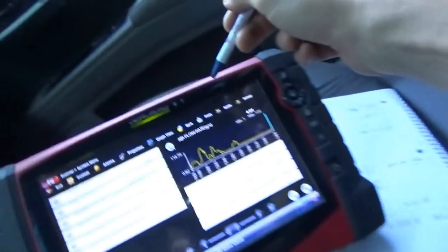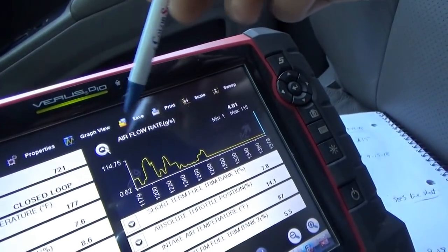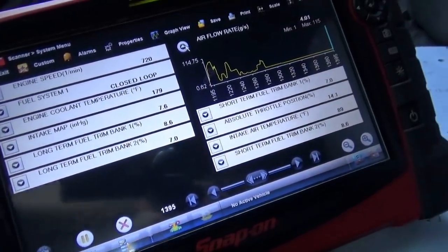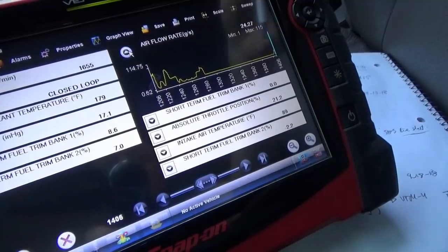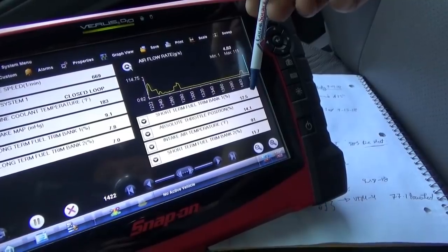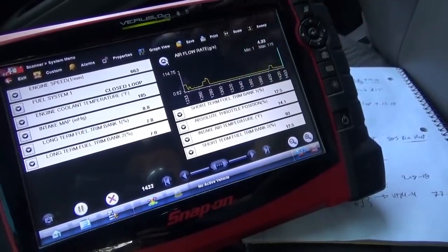I just want to clean this mass airflow to get a nice baseline reading of what it's supposed to be at idle. So the airflow rate right now is 4 grams per second in drive. If you put it in park, it should drop a little lower than that. 3.9. See, our fuel trims, they're not terrible, I guess. So that wouldn't set a code. About 12. So total combined, it's close to 20%.